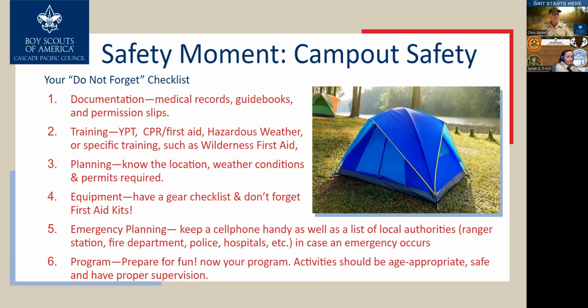Really, really important. Number 5 is emergency planning. You should keep a cell phone handy, as well as a list of local authorities. So we're talking about ranger stations, fire departments, police, hospitals, etc., that are in the area or closest to wherever you are going, just in case you run into an emergency. And of course, having a great program. Prepare for fun, as we like to say. Know what the program is, and activities should be age appropriate and safe, and you should have proper supervision, which I know you'll have because you'll have lots of adults involved. But there you have it. There's your campout safety moment checklist for today.